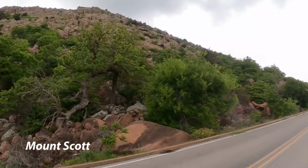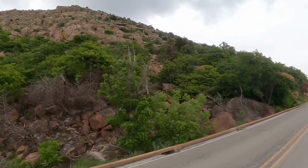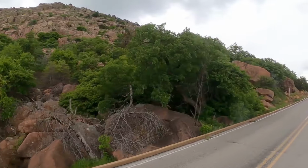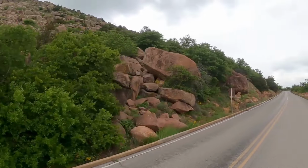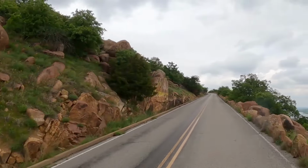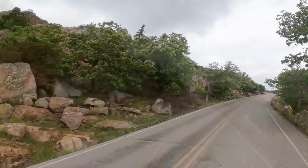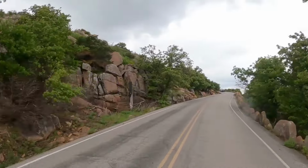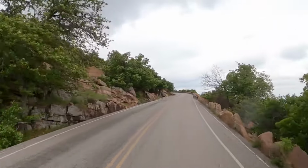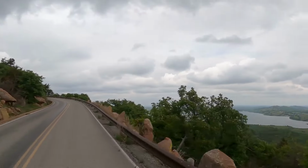Now, the largest mountain in the park is Mount Scott, and there's a road that climbs all the way to the top of Mount Scott. And here again, you can see this mountain is all made of these boulders of pink granite. And the guardrail is also made out of pink granite. That's right. And the views are spectacular. Yeah, the views are amazing.